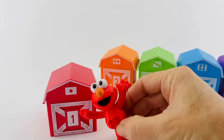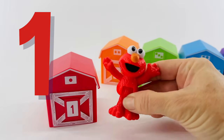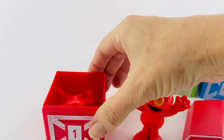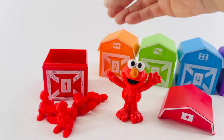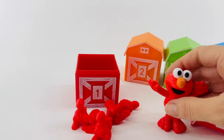First, that's the number one. That's pretty easy to count. One dot. Let's see what's inside. Here we go. Hey, I don't think that's just one. Dinosaur, that's more than one. Let's count them together and see how many we have.